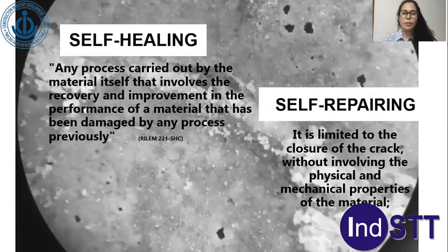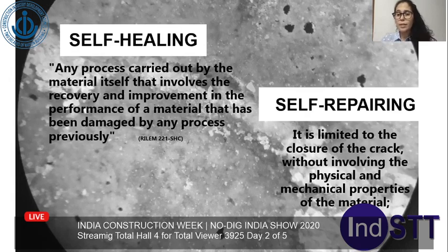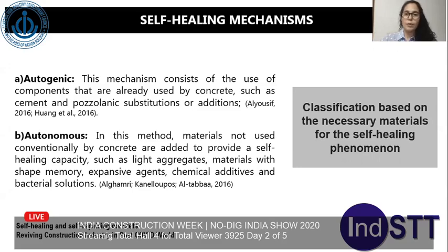They are divided because self-healing is considered as any process carried out by the material itself that involves the recovery and improvement in the performance of material that has been damaged by any process previously. And self-repairing is limited to the closure of the crack, and it doesn't involve physical or mechanical properties. We have self-healing mechanisms that are autogenic or autonomous. For autogenic, we have materials that are already used in concrete, such as cement or pozzolanic materials. And for autonomous, we put some material in concrete only to have this healing capability, such as chemical compounds or bio solutions, for example. So this classification is based on the materials needed for the process.